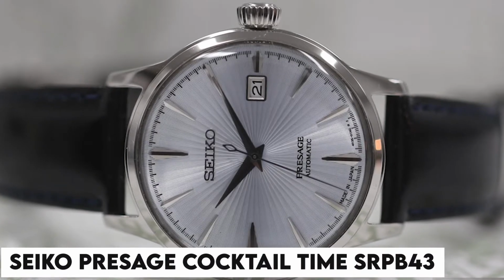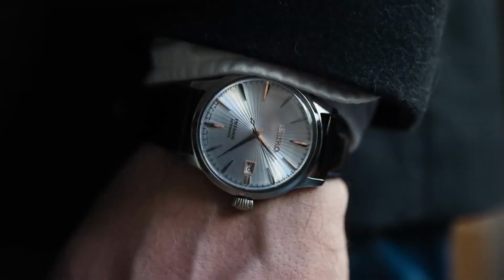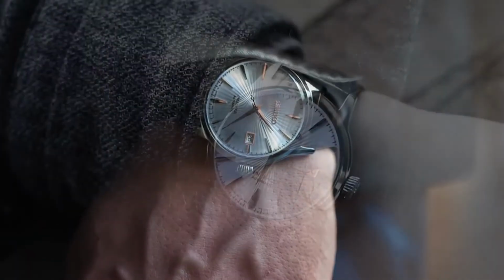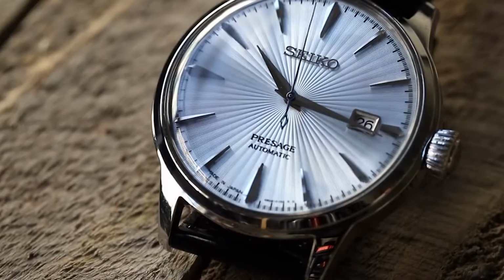Seiko Presage Cocktail Time SRPB43. Unquestionably one of the stylish premium watches in the entire Seiko line, and even compared to the standards of luxury Swiss watches, is the already renowned Seiko Presage Cocktail Time SRPB43.